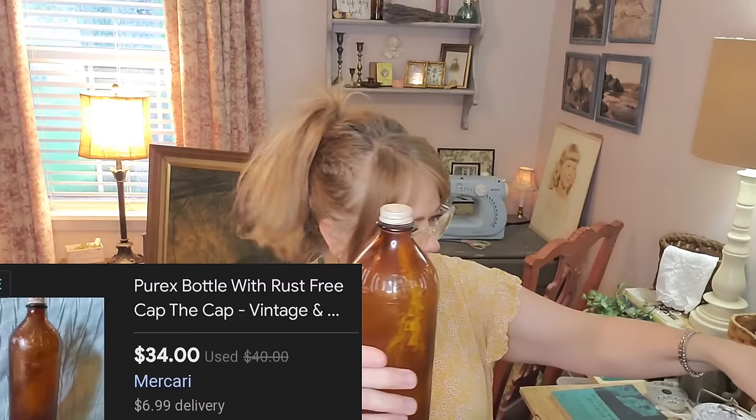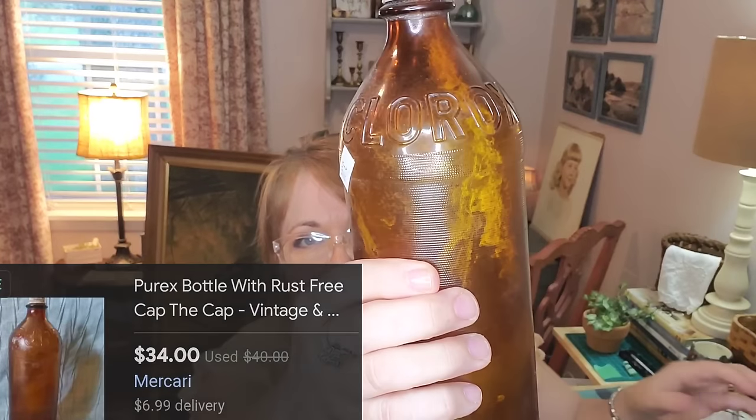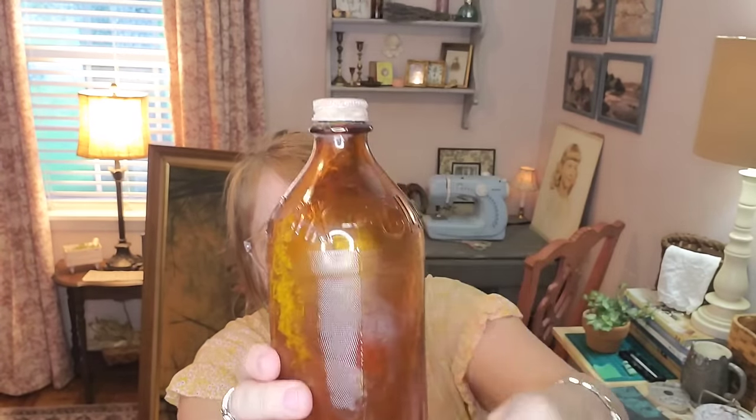Sue promised she could smell Clorox coming out of these bottles, but there's no Clorox smell. Sue, you're mistaken. There's no Clorox smell coming out of this, because, I mean, I'm inhaling deeply. See, there's a Clorox one and a Purex one. And this one, see the texture on that? Also, with some really nasty stuff on the inside. Not sure if I'm going to bother to get that out or not.